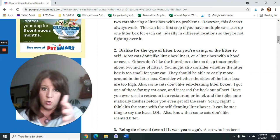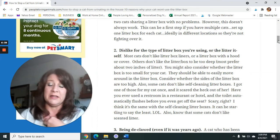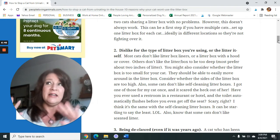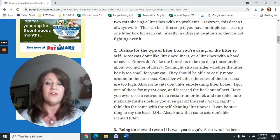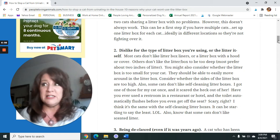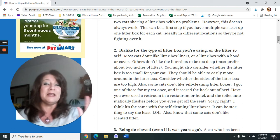You know, those mechanical ones that kind of automatically scoop through and clean the litter box. That's great for us, but that can scare the crap out of your cat. I had a cat that I bought one of those automatic litter boxes, and it scared the crap out of her. She was so frightened by the litter box, and I think of it as, have you ever been to a restaurant or hotel where you go and you use the restroom and they have one of those automatic flushing toilets and the thing flushes while you're still sitting on the toilet? I'm sorry, but that freaks me out.